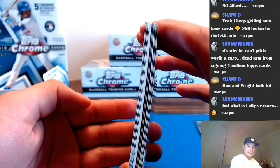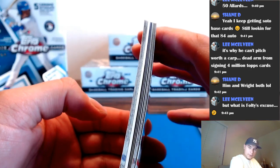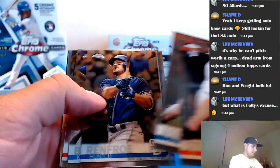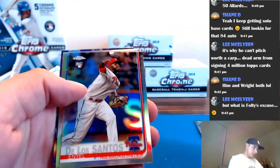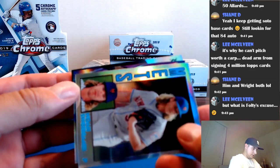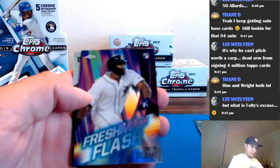Oh, this might be our case hit. Here comes our relic, guys. Here we go. Good luck, everyone. McCutcheon, actually, I'll put that one for last. All right. DJ Stewart, Adams, Renfroe, Bryant, McCutcheon, Reed Foley, Corey Kluber, Refractor, De Los Santos, 84, 84 Syndergaard, and my bear case hit here. Oh, no, sorry. Freshman Flash, Kristen Stewart. One more card, guys. One more card. Here we go.